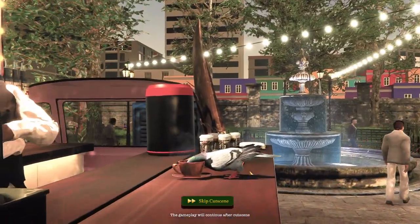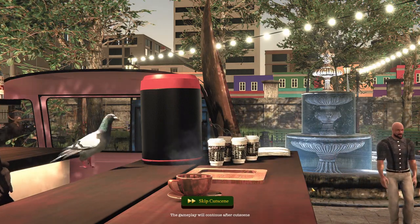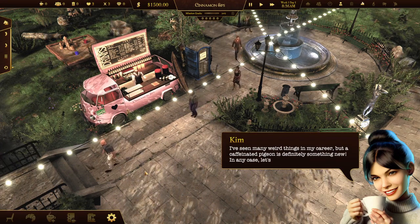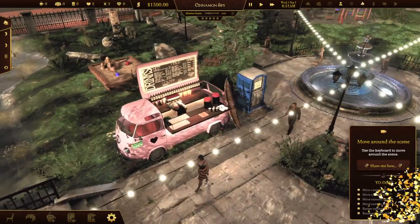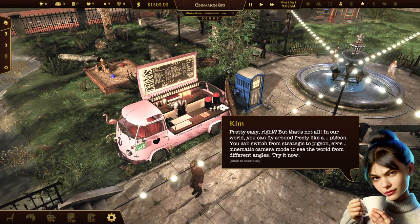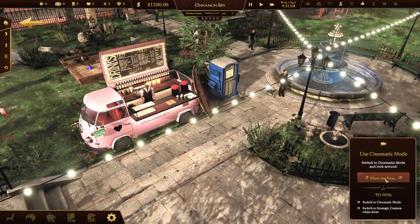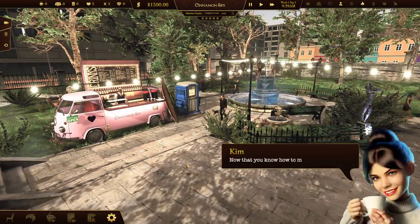Oh, no! First customers are buried, Cinnamon! Perfect. What is this Tony Hawk brand bird? I've seen many weird things in my career, but a caffeinated pigeon is definitely something new. In any case, let's learn how to... So I had to navigate the scene. Sure. Pretty easy, right? Easy. But that's not all. From strategic to pigeon or cinematic camera. Tab, okay. Now that you know how to move the camera, let's get to work.